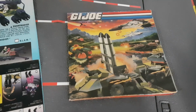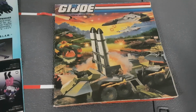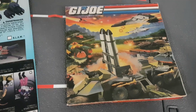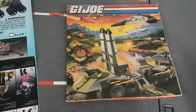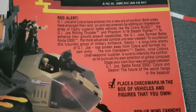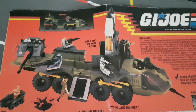Here's the catalog that came with the toys in 1988. And as you can see on the art, the Rolling Thunder was the premier vehicle for that year. The big 3 that year being the X-19, which was a stealth jet, the Rolling Thunder, and the Cobra Bug. And there's the Cobra Bug. But yeah, the Rolling Thunder was definitely the biggest play set for that year. Kind of dueled as a play set and a vehicle because of how massive it was. And here's a look at it in the catalog here. The picture had a nice little write-up back then. And it retailed at $22.99 US in 1988.